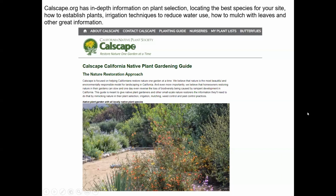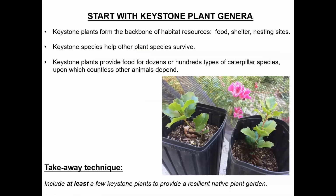All right, so this is why I didn't want to go into depth on these things, because my information is slightly different than what they provide. In terms of design for function and things like that, they provide it in depth, which would take me forever to go through. But basically what you want to start with in these planting plans, when you go through and pick out your trees, pick your trees out first, you want to start with keystone plant genera. Basically keystones form the backbone of your habitat or your garden. These species help other plant species survive, okay?